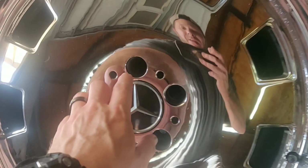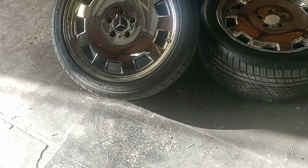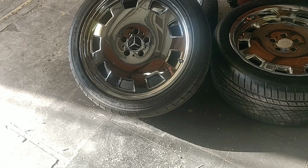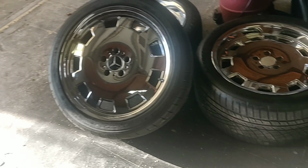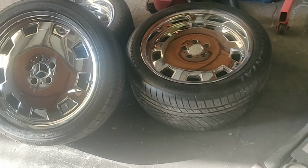Now, I already went ahead and threw this centerpiece here from the other rims on there. And it looks good, but I think I'm going to order a silver one. I just wanted to make sure that the size was correct because the ones that were on here are all messed up. But, yeah, let's go ahead and throw these on the cars.